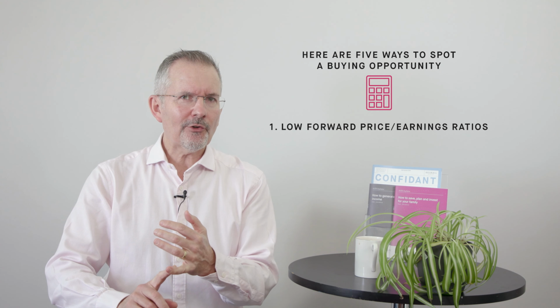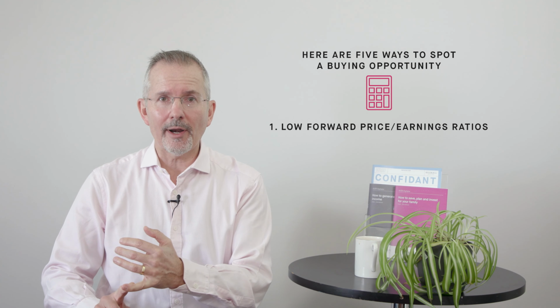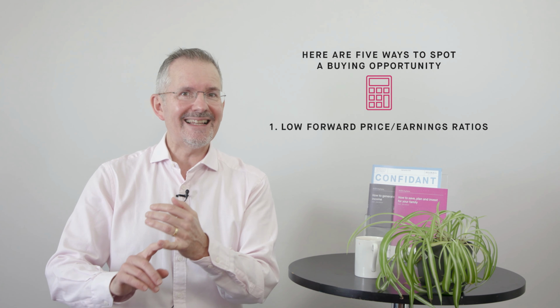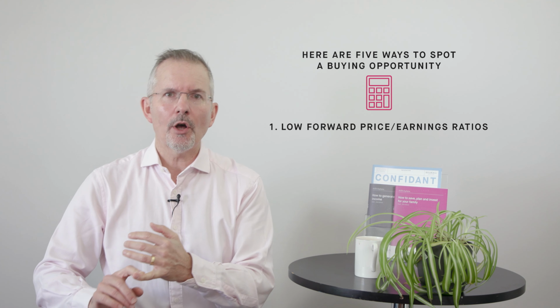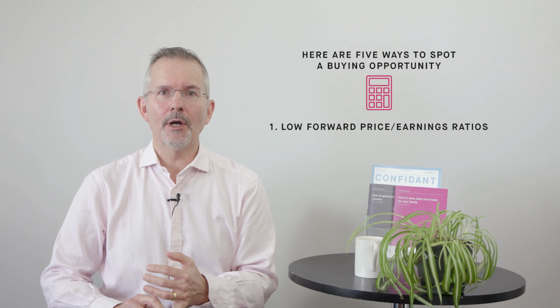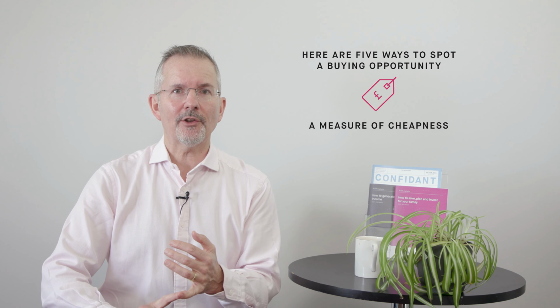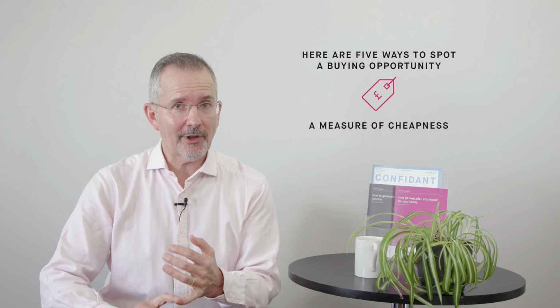Now, investors tend to look ahead rather than backwards. So whilst there is a thing called the historic price earnings ratio, I prefer to use the forward one. All right, it is a little bit more subjective, but it is the one where people are trying to look through current gloom to the future. So it's a measure of cheapness, the first thing to say about it. So how cheap or expensive is a share? I've covered this in other videos.